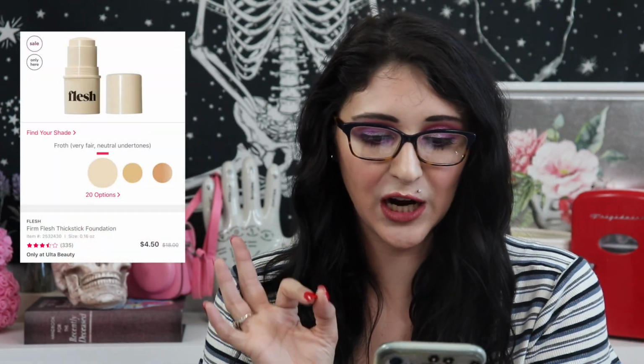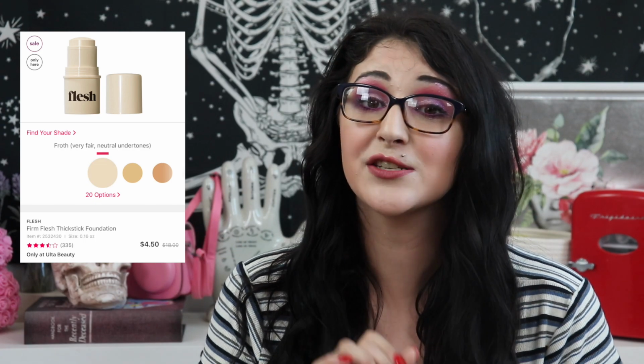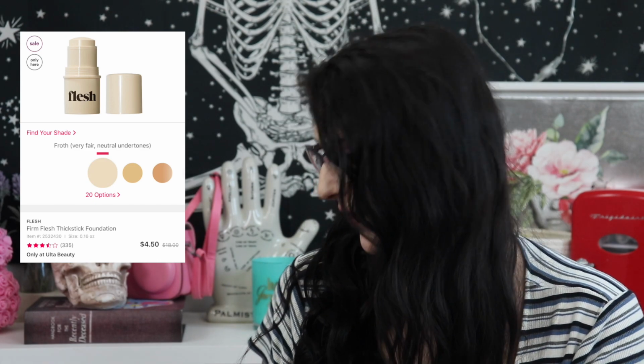The Firm Flesh Thick Stick Foundation. This was regularly $18. It was marked down to $4.50. They had 20 shades. I don't remember how many shades they originally had, so they may have had everything in stock.